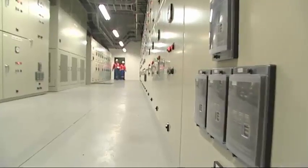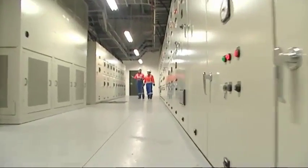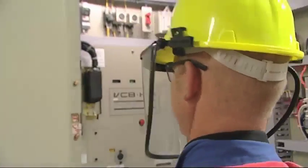First job today is a routine test of a high-voltage breaker, or switch. So now we've had our work authority issued to us by the operator. We can carry out our maintenance test.